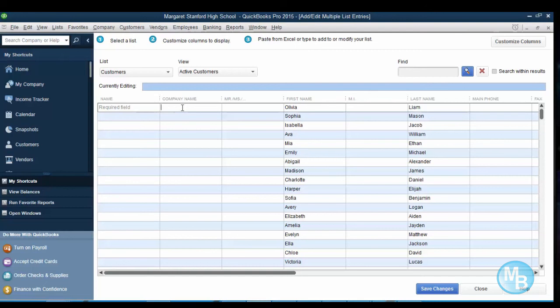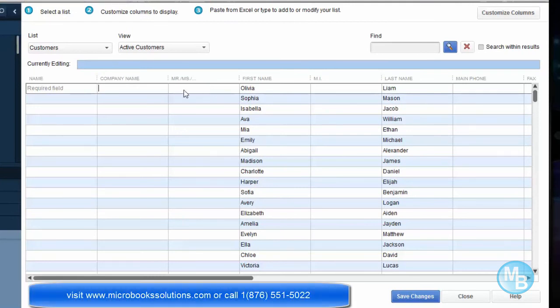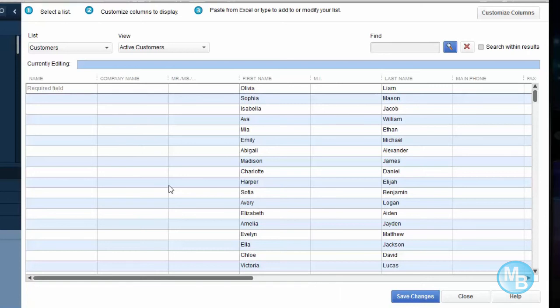However, the name is a required field, so QuickBooks will not allow you to import unless the name is there. Because the name is basically what QuickBooks will use to identify each student. Name should be the combination of first name and last name.